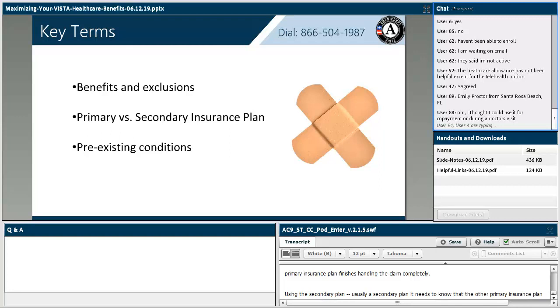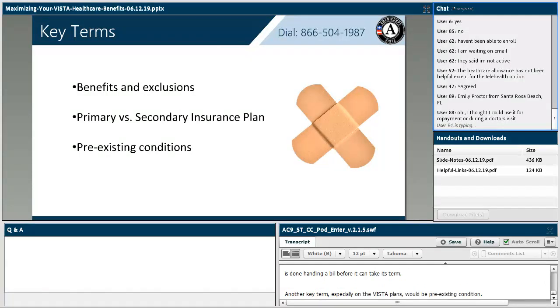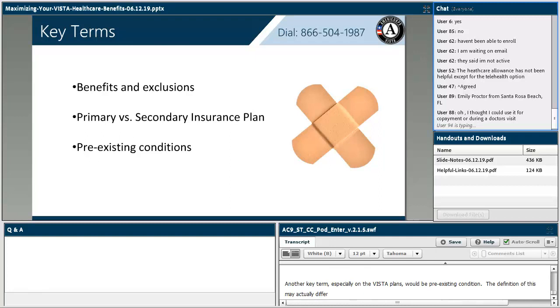Another key term, especially on the VISTA plans, would be pre-existing conditions. The definition of this may actually differ between different insurance plans, but generally it just means a condition that existed before a plan began.